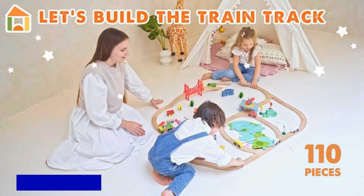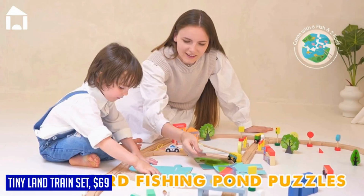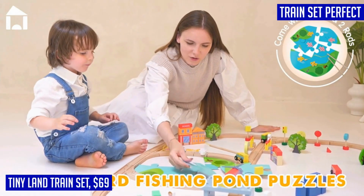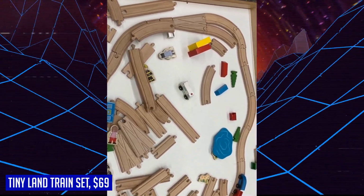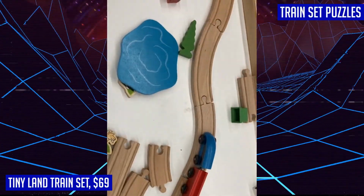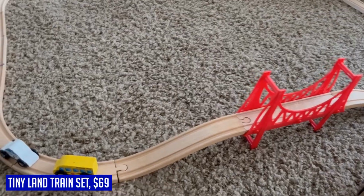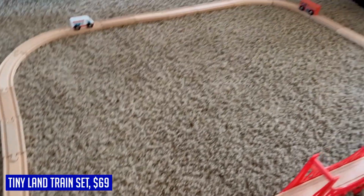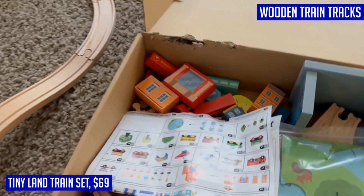For our next item, let's take a look at the Tinyland train set. It is also the finest option for a fun family time. Puzzles Fishing, a new addition in the train set puzzles, allows kids to leverage their intelligence to build a fishing pond for the town. Equipped with 2 fishing rods and 6 magnetic fish toys, who wants to compete to catch the most fish? Use blocks to create your own town hall themes to play: hospital, fire station, police station, school, and heliport.